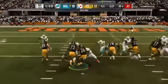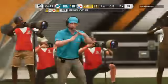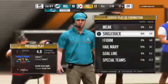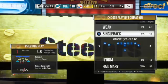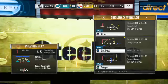Now Roethlisberger going to hand to Bell. Even with the good move he showed, he'll be brought down short of the 15. And this defense here going to burn their 2nd timeout. But you can also factor in another timeout that they'll get when the clock stops at the 2-minute warning.